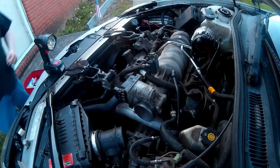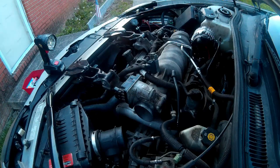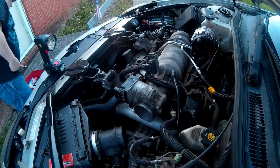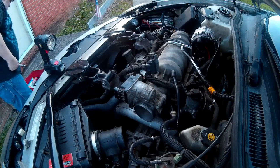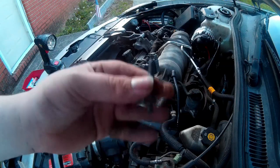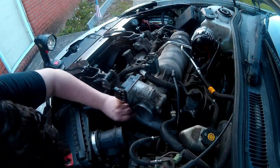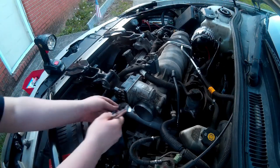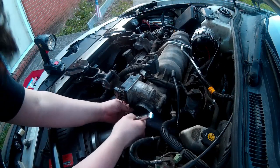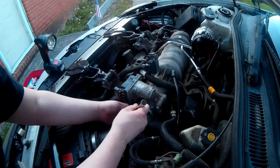The next part is going to be this bolt right here. Wait. Wrong bolt. It's going to be this part because it's diagonal. Go ahead and thread that in there. And do the same thing.